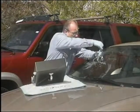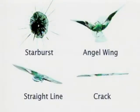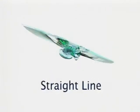But an experienced technician has seen even more types of breaks. To those original 4, we can add starburst, angel wing, straight line break, and crack. A starburst is similar to a star break with a large number of rays radiating outward from the impact point. An angel wing is a distinct combination break whose rays extend primarily left and right of the impact point like wings. Straight line breaks are longer breaks with a distinct left to right fracture splitting across the impact point.